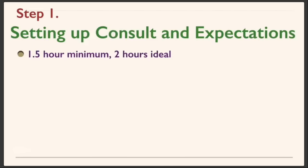Really, really key out the gate that you establish a clear set of expectations. How long are you going to be there? That's the first expectation you want to set. I would suggest having at least an hour and a half. Two hours seems to be a pretty ideal first consultation time frame, because you don't get too burnt out, the client doesn't get too overwhelmed, but you're able to have a lot of opportunity to assess the situation, assess the client and all that, and give suggestions. So be clear on the time frame.